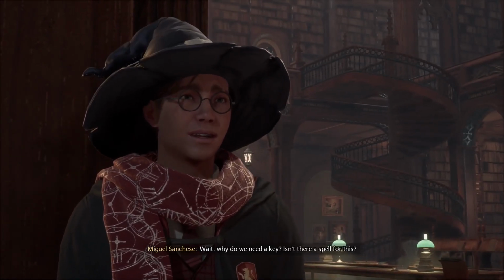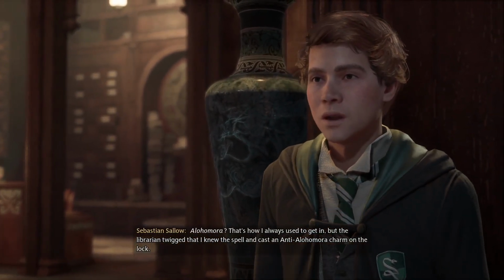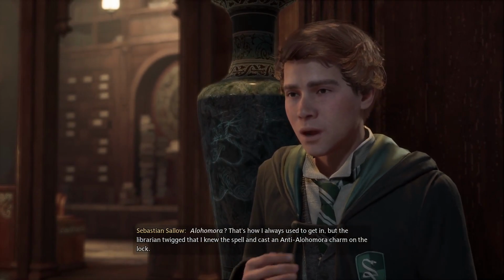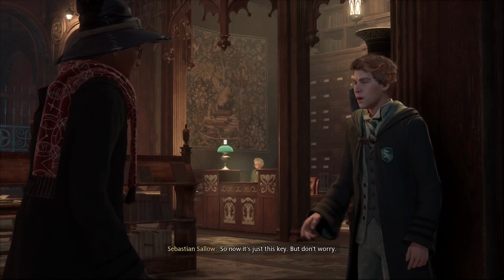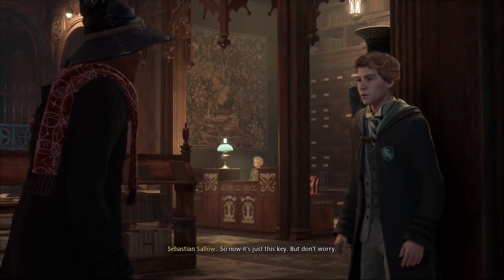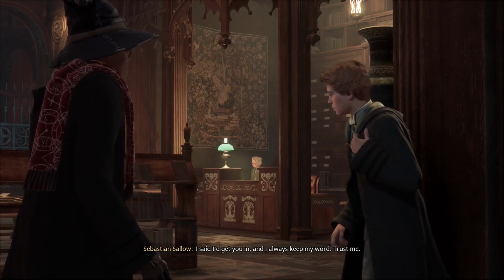Wait, why do we need a key? Isn't there a spell for this? Alohomora. That's how I always used to get in. But the librarian twigged that I knew the spell and cast an anti-Alohomora charm on the lock. So now it's just this key. But don't worry. I said I'd get you in, and I always keep my word. Trust me.